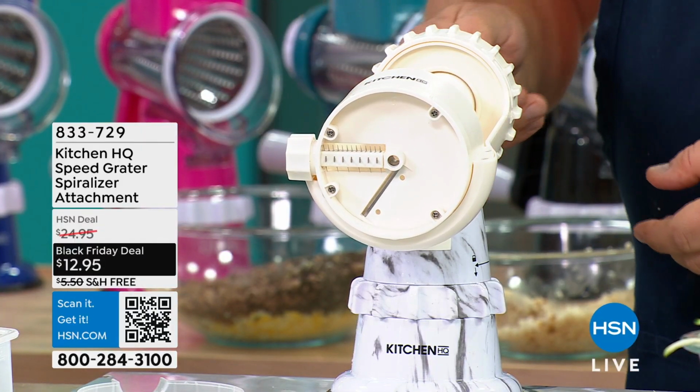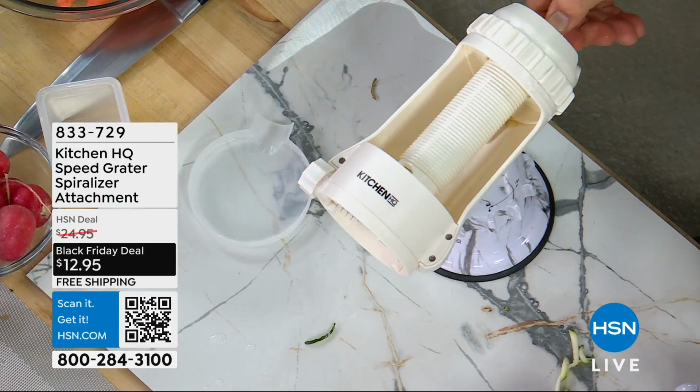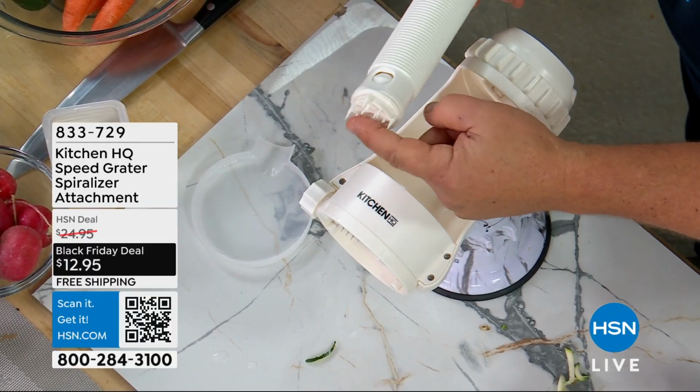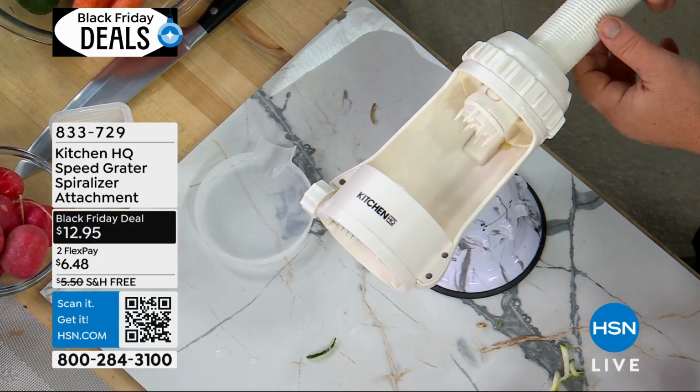Unlock it. This top part here, I'm gonna wait until we get to the camera over the top so you can see how this works. This whole thing slides out. You see these prongs on the end? That holds onto the food. So all you do is slide this in.